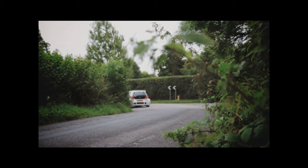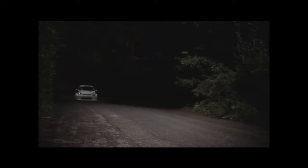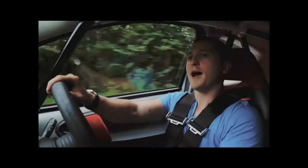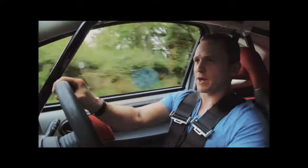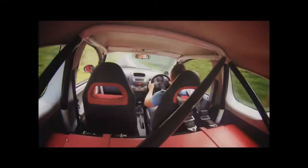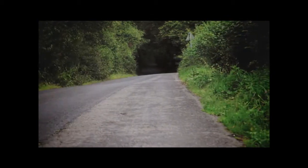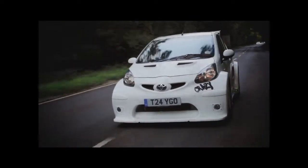0 to 60 in this takes 5.9 seconds or thereabouts depending on traction, and top speed is about 130. Not that you'd ever want to do above 100 in this, because it's really light. I thought that turbo would kick in and I'd be in a hedge, but no, it's very natural. It doesn't ever try to catch you out. What will try to catch you out is the wet.